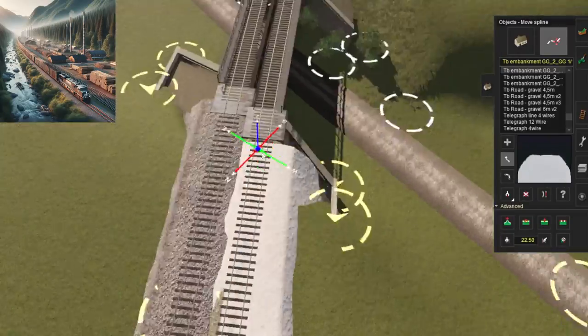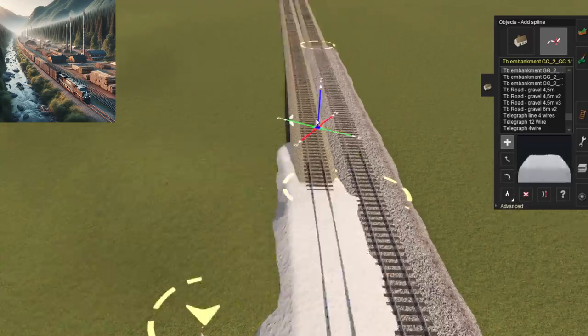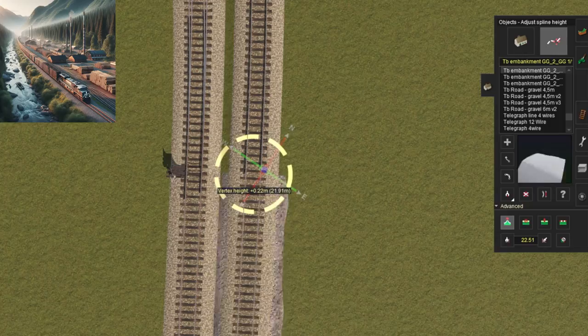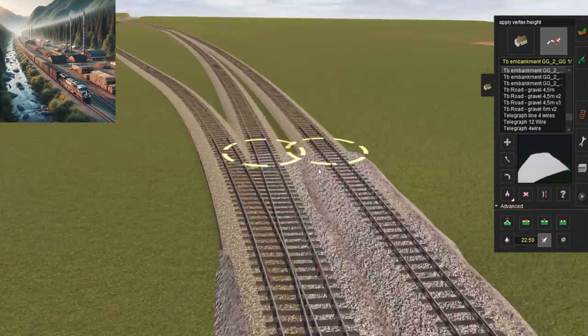But in the end, I kind of like this bridge. I really like the way it came out. It looks very simple. It looks like it just works here, and I think it's a good asset if you have two tracks that need a bridge. I would recommend using these in the same way that I did.